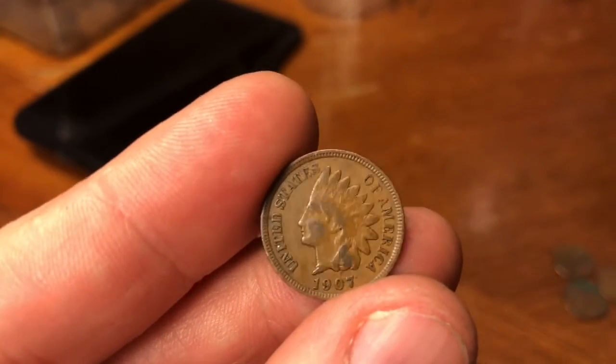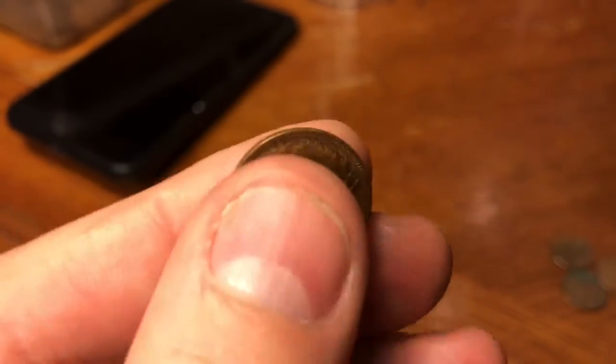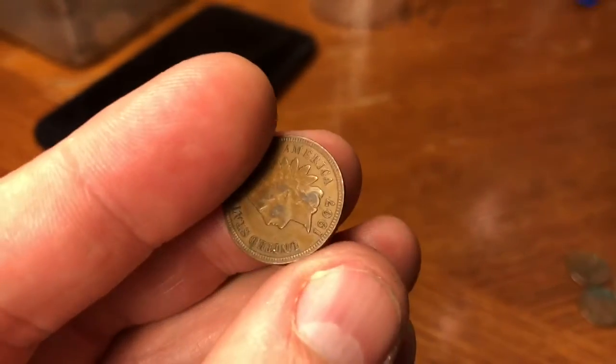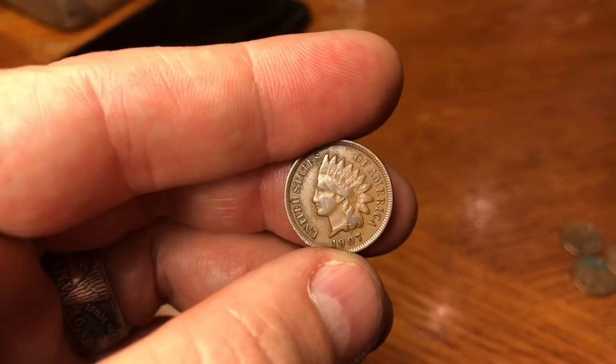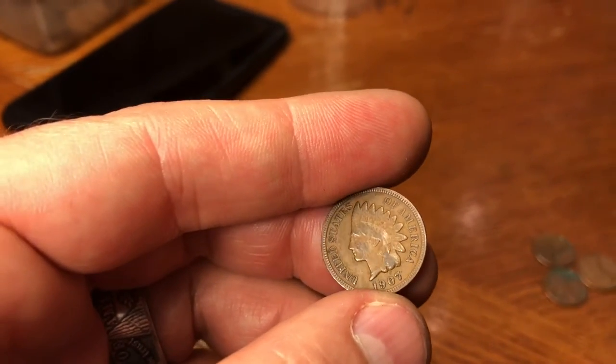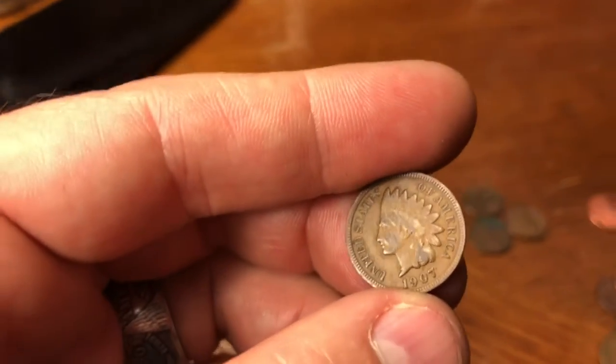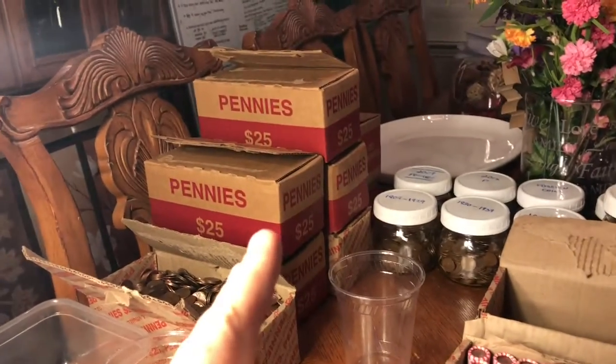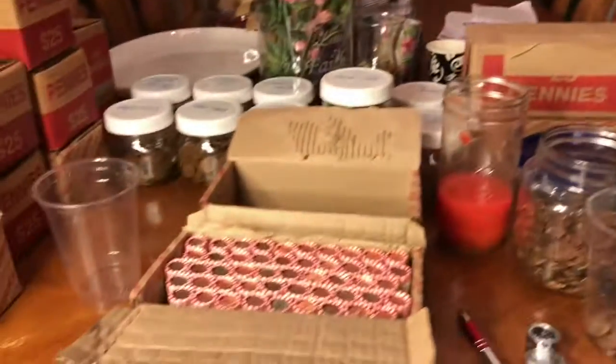I've been watching other videos of YouTubers going through penny boxes, and they've done hundreds of boxes and not even gotten one Indian head. And in my last 8 boxes, I've already scored 2 in my last 8. Now, I've done other boxes, as you can see, but I didn't keep track of my first 5.